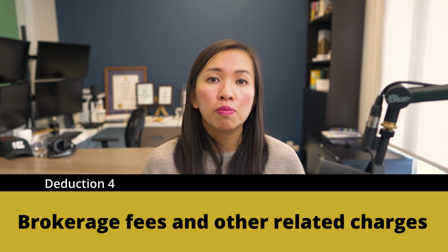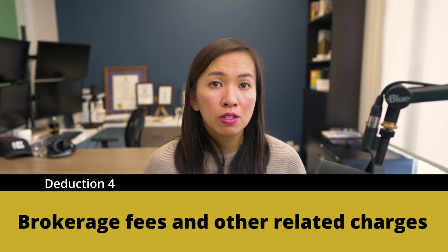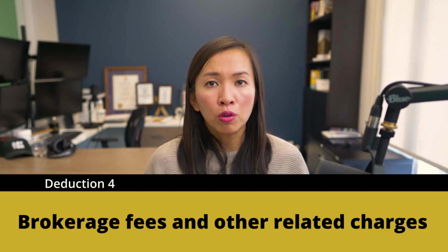Typically, real estate agents belong to a real estate brokerage, and they hold their license through a real estate brokerage. The brokerage in turn charges fees to have you operate using their brokerage name, as well as process the paperwork for you. Fees you pay to your brokerage to maintain your license are deductible. Typical charges include your desk fees, transaction fees, split of commission, franchise fees, and office administration charges as well.